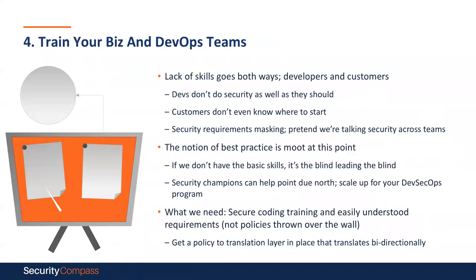You want to train your business and your DevOps teams. Lack of skills essentially goes both ways. We've got developers who don't do security as well as they should. We've got the case of customers, or in the case of internal customers, the business, who just don't even know where to start.